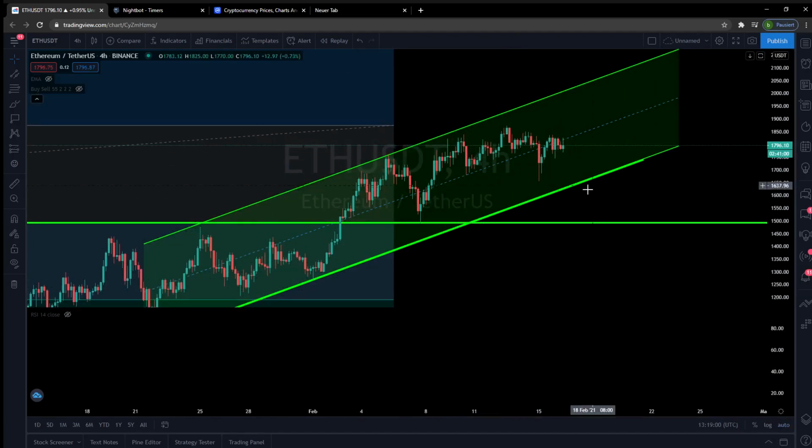I'm watching this middle line for some time, because I think it's a nice indicator if Ethereum is ready to push forward here on the upper side or maybe to the downside. And as it looks like this, it's very possible that Ethereum may go down more and more. What's the important level to watch here? That's the last low here. That's this point.